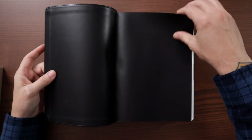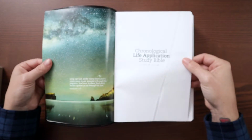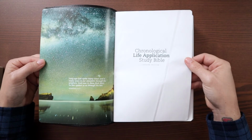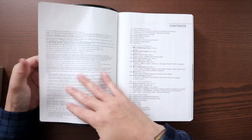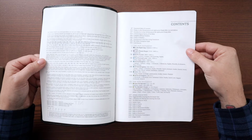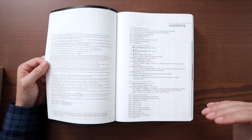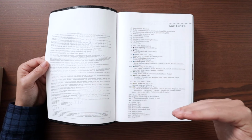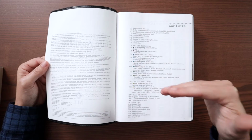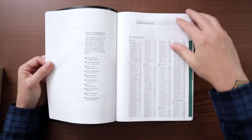So opening this up, nice presentation page in there. It's a thicker, glossier, that's a beautiful image. Chronological Life Application Study Bible. All of your copyright information, and then it gives you the table of contents. So this is a chronological study Bible, so it's going through the order of the Bible based on the chronological order, and they break it up into 10 different sections or 10 different eras.